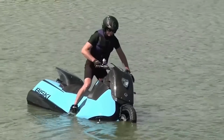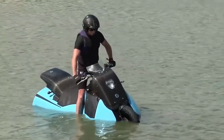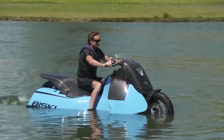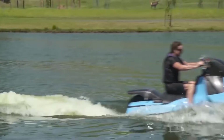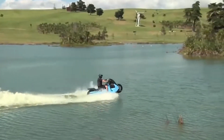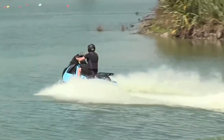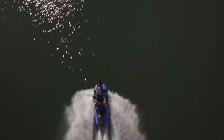and take a ride. As you gracefully slide into the water, a simple touch of a button converts the Bi-Ski from motorcycle to jet ski, with almost no break in momentum. When the button is engaged, within 5 seconds, a patented suspension system allows the wheels to be lifted clear of the water, and the bike converts to water jet propulsion.